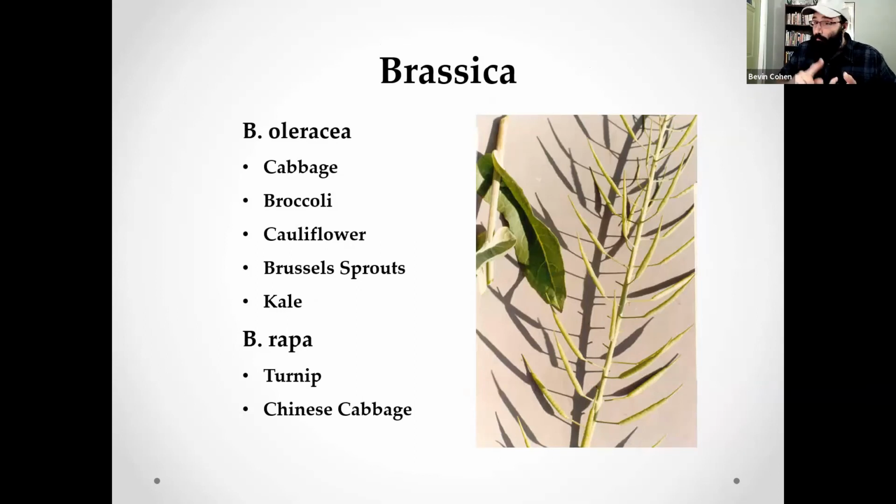Some do not, though. Broccoli, obviously, if you've let your broccoli go, you've seen it flower already. Bok choy, smooth German kale. There's certainly a few that are annuals that will produce seeds in the first year. You can see the seed pods here in the picture. These are called siliques.